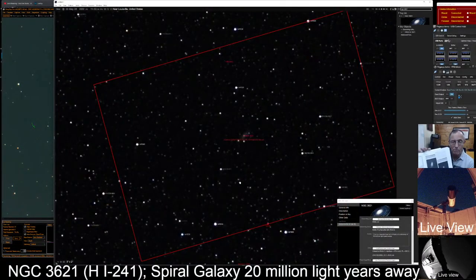Now we're pointing at an object called NGC 3621. That's NGC 3621. And that's a spiral galaxy. It sits about 20 million light years away. That means it takes light approximately 20 million years traveling at the speed of light, 186,000 miles per second. That's a very far object away. It's a very, very far distance.